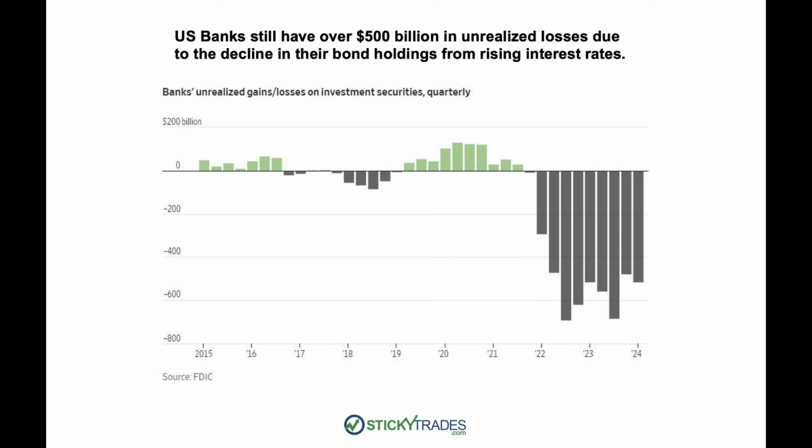If they do, it's going to be the beginning of the crash, because every single time in the past when the Fed has pivoted on interest rates, big crashes followed. So here we have the banking crisis in the works, and I've been talking about this for months now, not weeks, months, and it's getting absolutely worse.